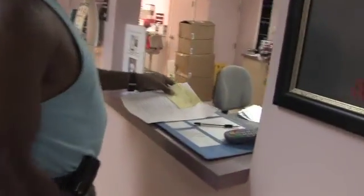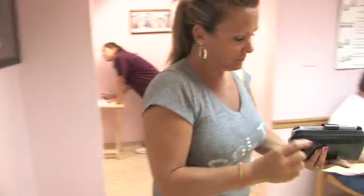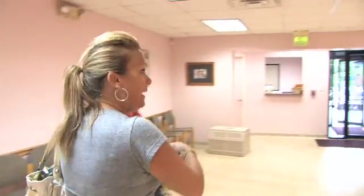They will leave the exam room and go again back to the front office, and we'll pay for surgery, vaccinations, any other products or services that they've chosen to get that day. And that's when you take your yellow slip home and expect to return in the evening for patient discharge.